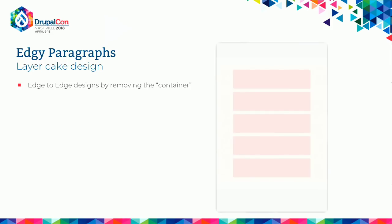There was a massive community that grew up around Paragraphs, and lots of different techniques were experimented with. One of them I call edgy paragraphs, which are these edge-to-edge designs that you could get with Paragraphs. Basically, you could remove the container from the paragraph and pop it out to the edge, so that the paragraph is taking the full width of the page. And of course, this opened up a whole lot of design possibilities, because themers could now target and get those really nice, rich pages that we expect.